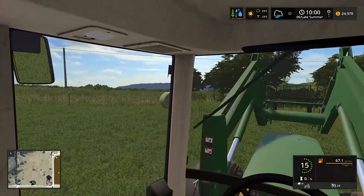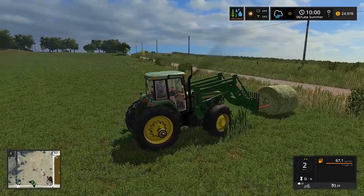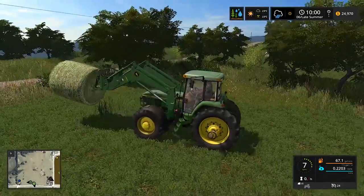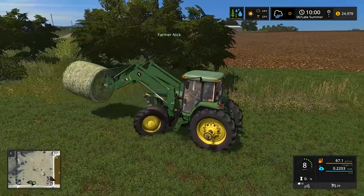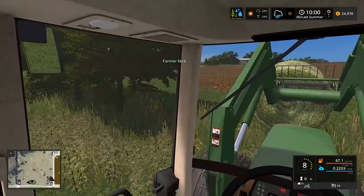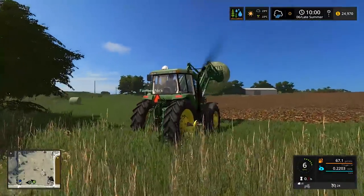Oh, perfect. Look at that. Okay. We got to pick up this last bale here. We should be good. There's probably a couple more bales hiding back here. I bet. No, James, keep going, yeah. How'd you get across this ditch? Drive through it. There we go. Can't believe the farm all made it through there.